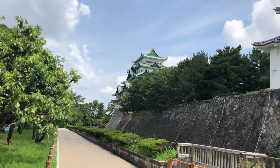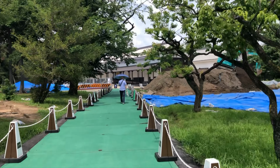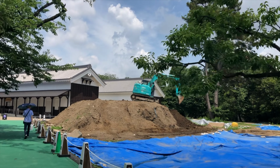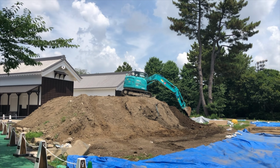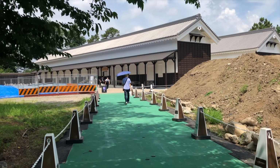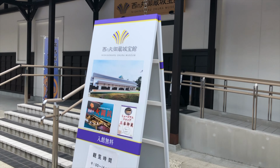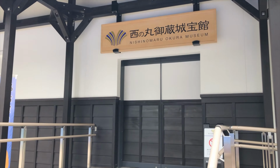There's the castle from the outside. You see the golden fish up top. I'm not sure what they're doing here, but this is the museum. Oh my gosh. It almost looks like it's too top heavy. It keeps moving, shaking up and down. That's typical. I did not want to be in that thing. But this is the museum. Check it out. This is the Nishi Nomaru Kura Museum.